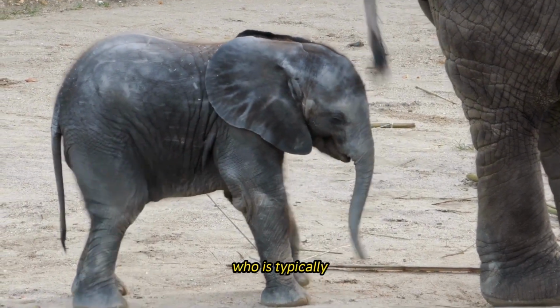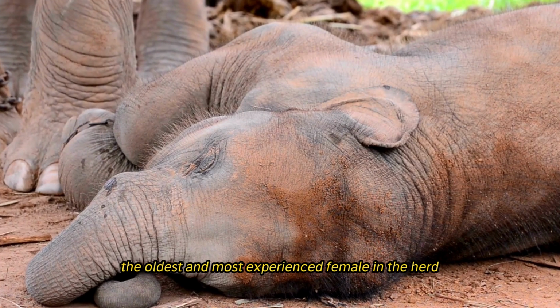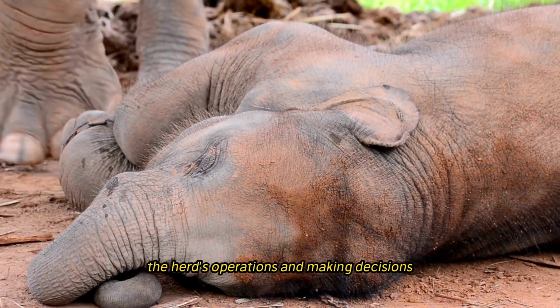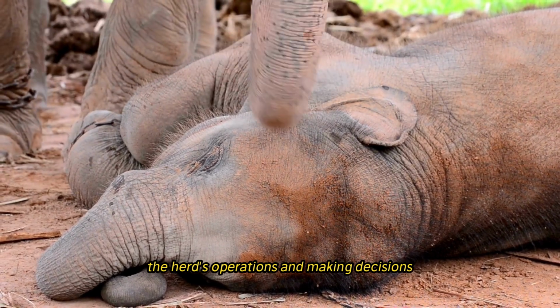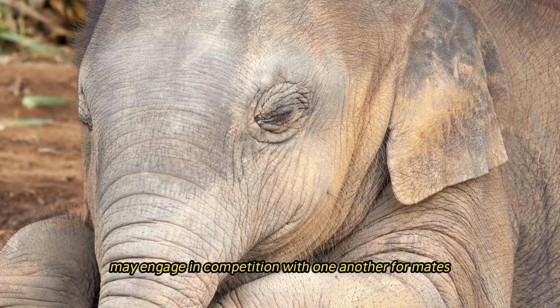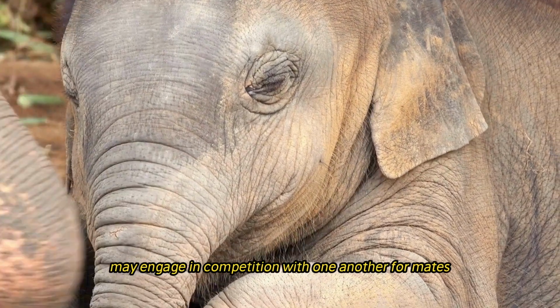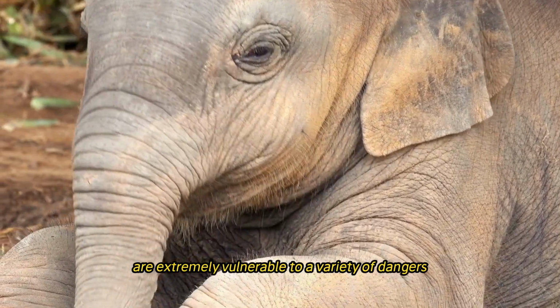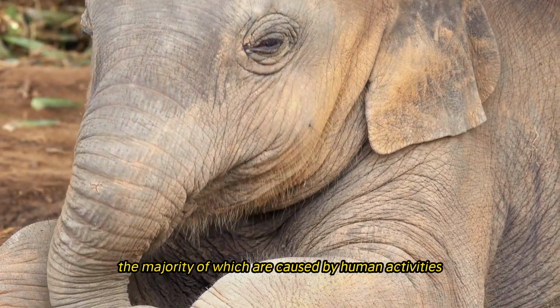The matriarch, who is typically the oldest and most experienced female in the herd, is the primary figure responsible for directing the herd's operations and making decisions. In the course of the breeding season, male elephants, also known as bulls, may engage in competition with one another for mates.